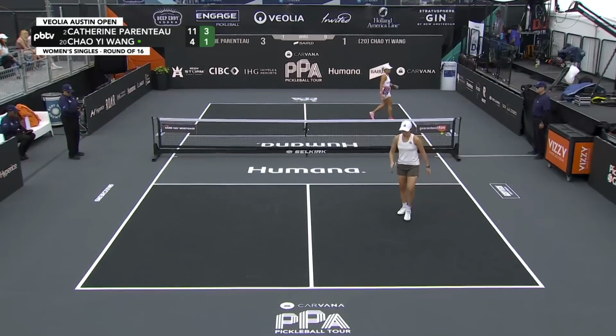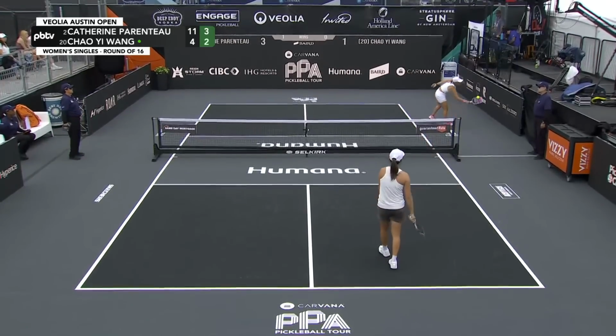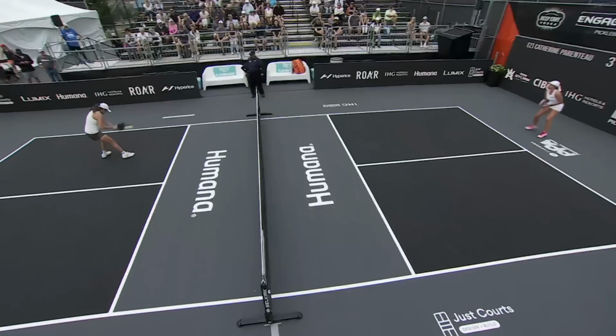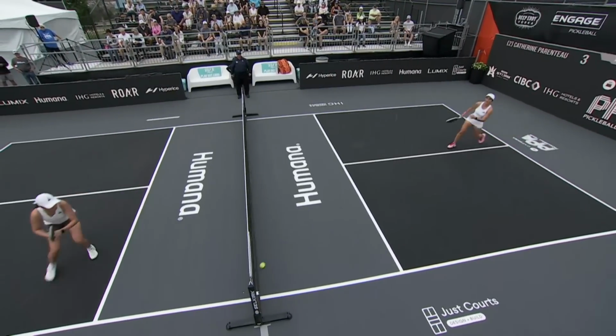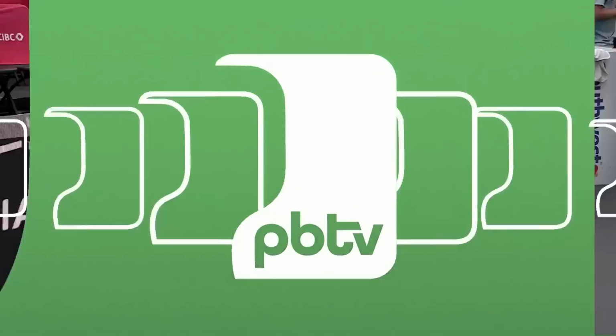And depth on all of the shots in that rally on point. Great volley, kept Catherine off balance, and that is not an easy thing to do.